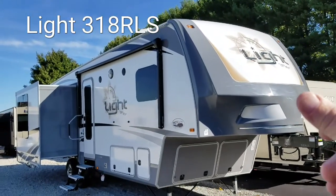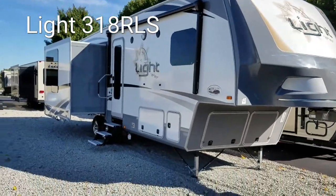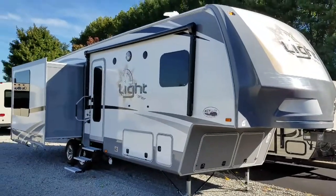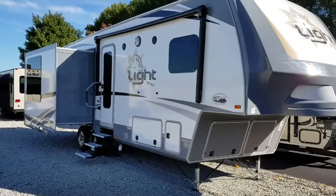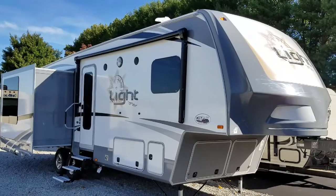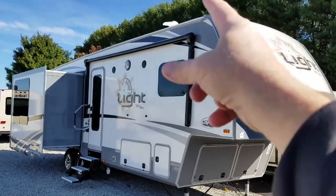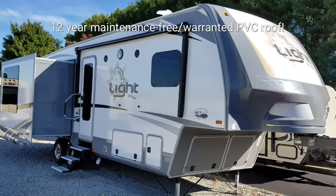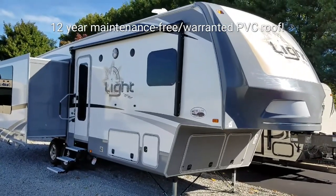Now, if you'll notice, it's already got the front cap, which has automotive paint on it, so it won't fade, it won't chalk. The side has the Phylon exterior. This is an all-weather rated camper. In other words, you can camp down to sub-zero temperatures and be perfectly comfortable. They designed it like that on purpose. Looking up at the roof, that has a 12-year guarantee, and in addition, it's 12 years maintenance free. No other coach manufacturer can claim that.